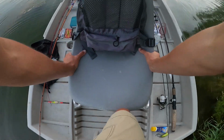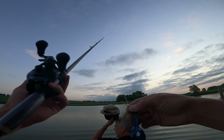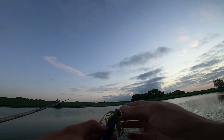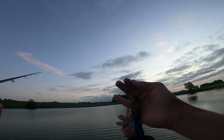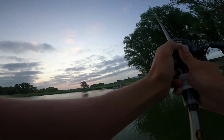All right, let the games begin. He's got a wired jig on here with a black and blue beaver. Green, red flake jig, black and blue beaver. That's gonna be the juice today, I guess. Is that the good stuff there, Dad?